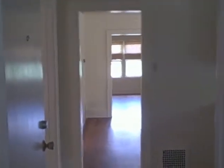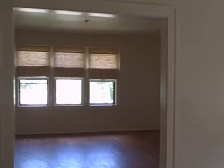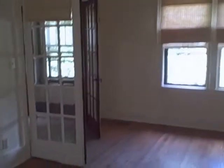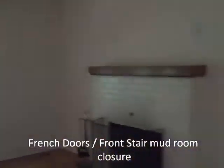And this again is a view straight through into the dining room. Looking at the dining room again. And they're nice big rooms. Has French doors that close off the hallway to the rear, the front entrance hallway. Working fireplace.